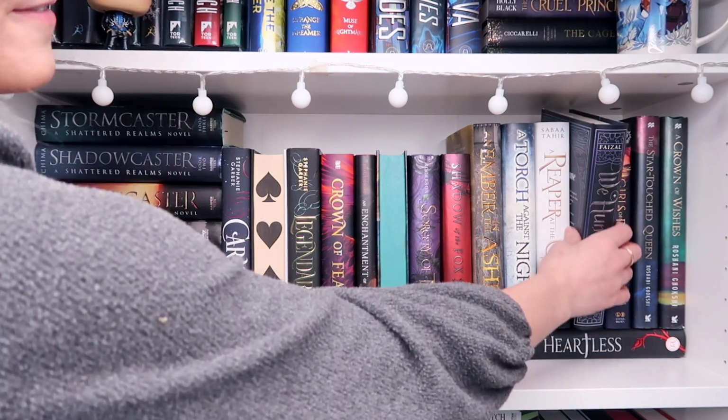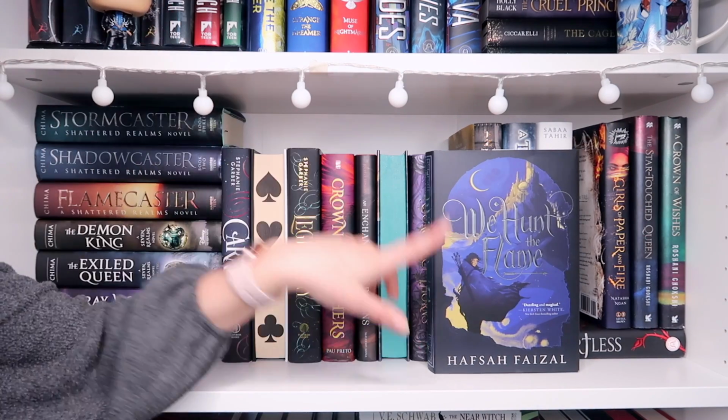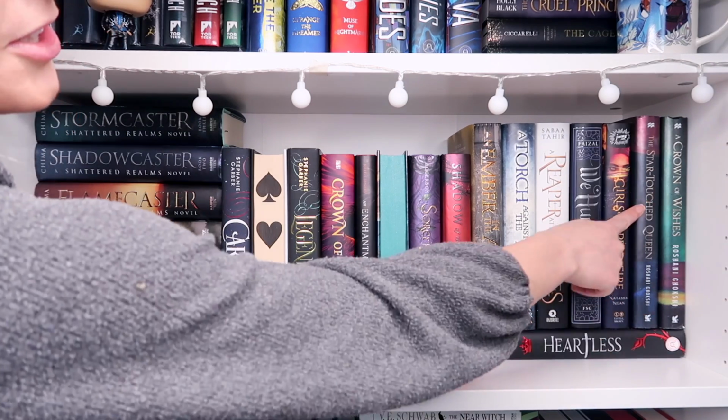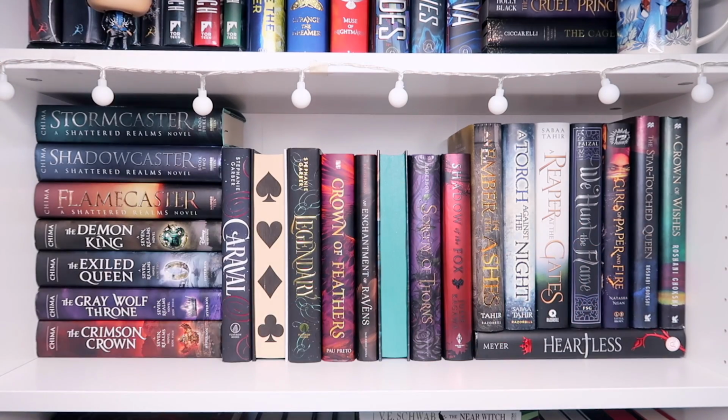Then we have We Hunt the Flame by Hafsa Faisal. This is the Owl Crate edition as well. I haven't read it yet, but I'm excited to. And then Girls of Paper and Fire, The Star Touched Queen, and A Crown of Wishes by Roshani Chokshi, which I adore. I really like Roshani Chokshi's writing, and I loved the mythology that's explored in those 2 books. I just think it's done so well.